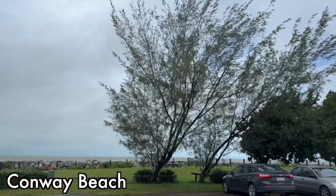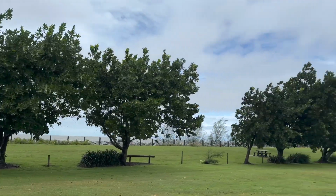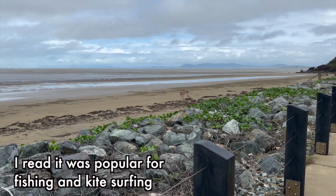We had been recommended to come out to Conway Beach to have, I don't know if it was a swim, but the thing is, it was brown, it was a miserable day, and it's right near the Proserpine River where there are saltwater crocs, so I don't know if it's too safe to be swimming there.